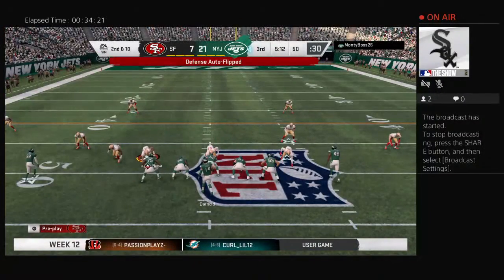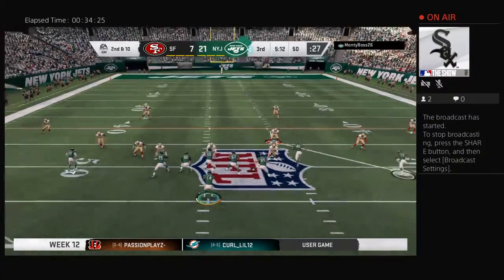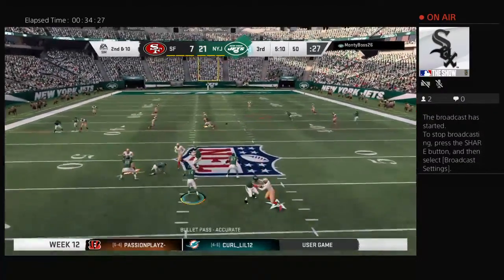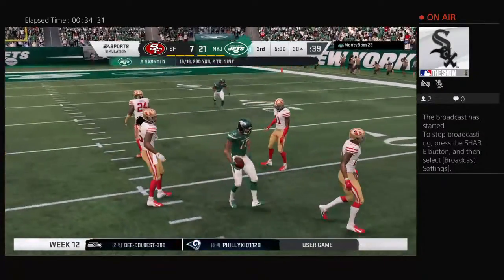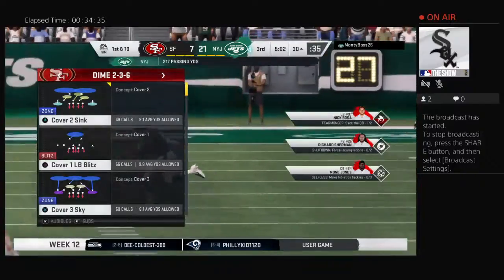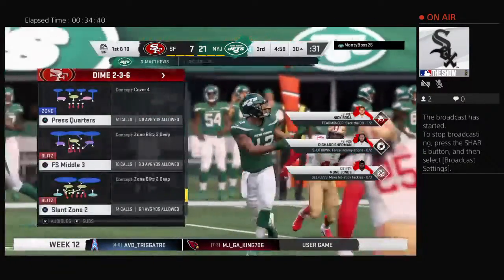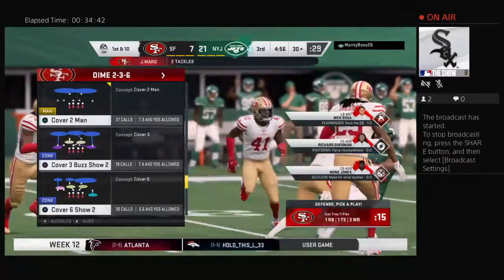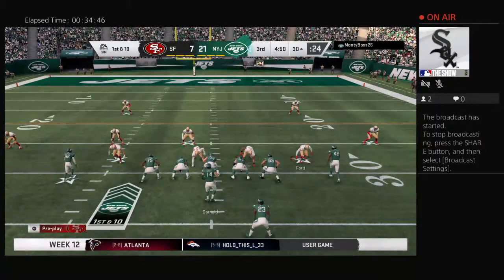So now 2nd and 10 after the incompletion on first down. From the 50, it's Darnold. Rashard Matthews here on the catch. And this will move the chains again as the tackle's going to be made at the 49ers 30. And the Jets, first and 10 at the 30-yard line.